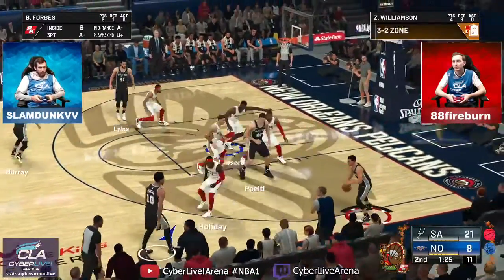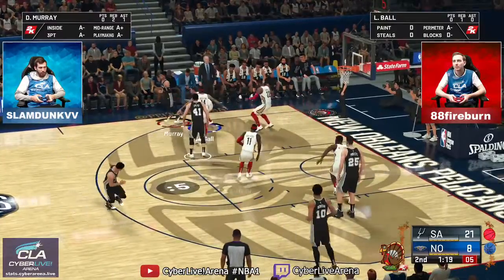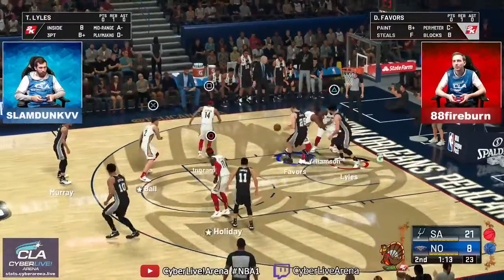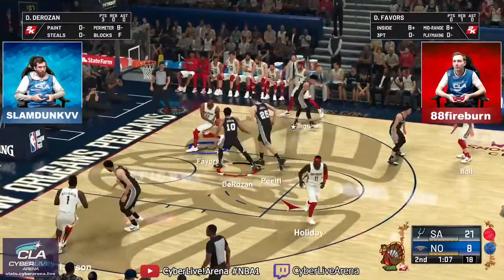Zion Williamson comes in for Jackson Hayes. And it's Brandon Ingram in for J.J. Redick. And San Antonio also making a switch. Forbes checked in. Wide open look here for Murray. Tips it up. Zion Williamson grabs the miss. The Pelicans have gotten off to a rough start here in the second quarter, going just 1 for 5.